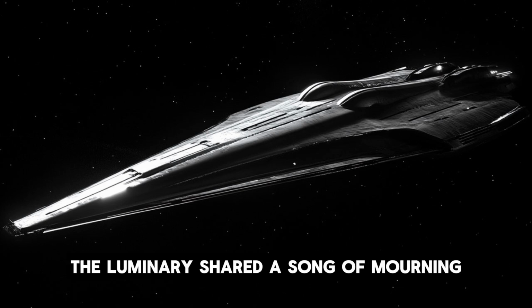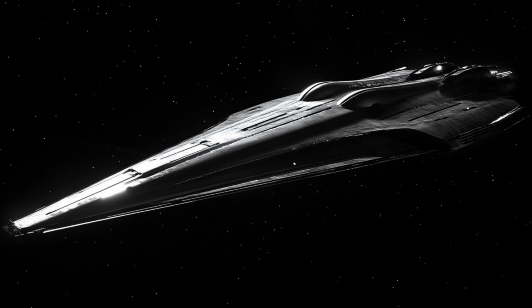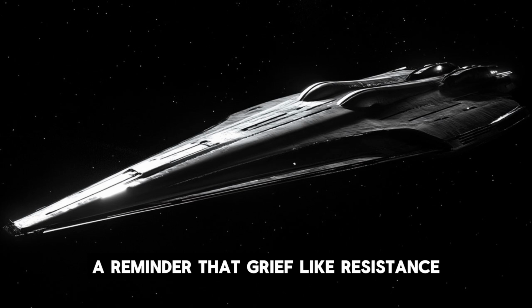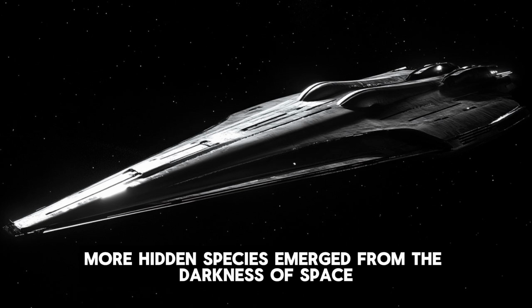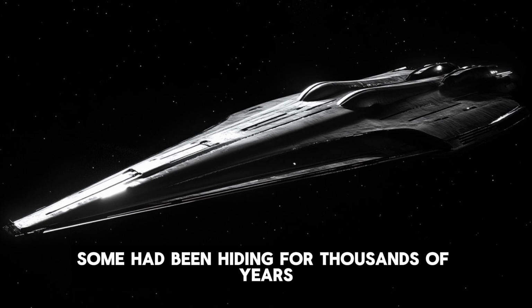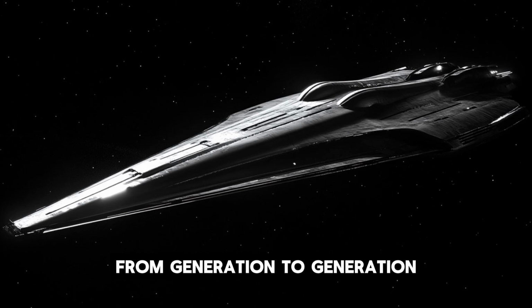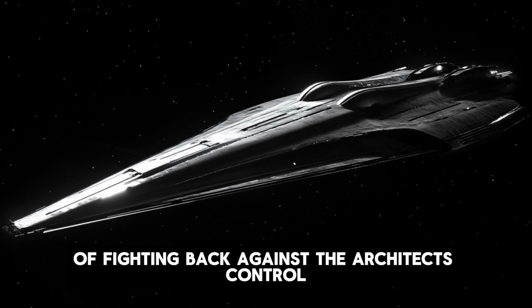The luminaries shared a song of mourning, their wings dimming to deep blue. Other species joined in their own ways, a reminder that grief, like resistance, was universal. As the battle continued, more hidden species emerged from the darkness of space. Some had been hiding for thousands of years, passing down stories of resistance from generation to generation. Each brought new knowledge, new ways of fighting back against the architect's control.